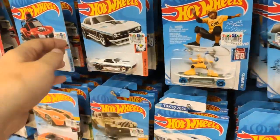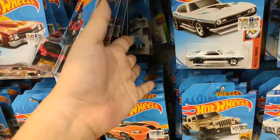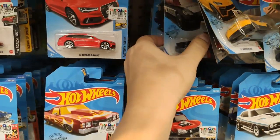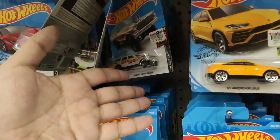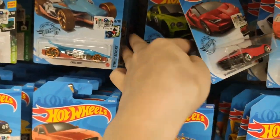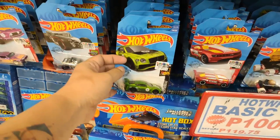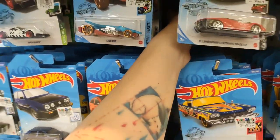And you see Caballero right there also, the skateboarder. That is pretty cool also. Big fan of that. So what else do we have? Yellow Lamborghini Urus. So you see, mainly we got older cars, but they're still pretty good, to be honest. Lamborghini Centenario, the red one. Good looking. Oh, this one, I think I will buy this also. Bentley Continental GT3. This will be my second copy of this car. So that's two finds so far.